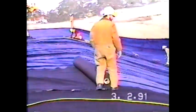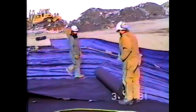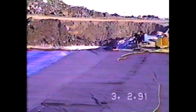It needs about 3 foot overlap. We're not overlapping it far enough. About 3 foot. There she goes. In the drink, maybe. There's a sump right there. She went right in the sump.